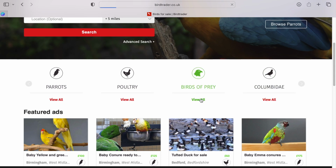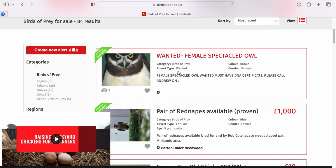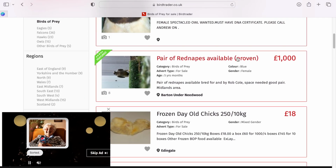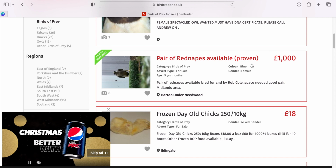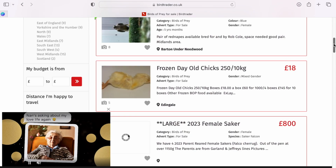Now, I've not been on here in, I don't know, probably a few months, I think. Sometimes I just go on just to see what's happening, see what people are selling, because it does seem to be the leading website to actually look for birds of prey that are for sale. So at the very top here, we've got a wanted ad for a female spectacled owl. That's no doubt as a breeding bird there. We've got here, pair of rednecks available, proven £1,000. Again, if it's a pair, probably breeding, even adverts for day-old chicks.